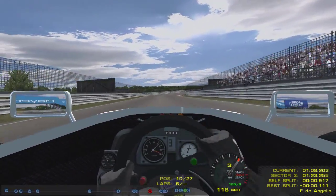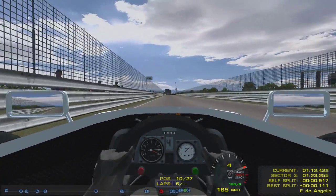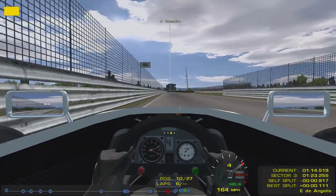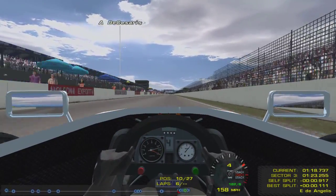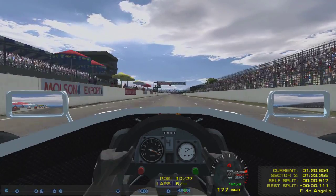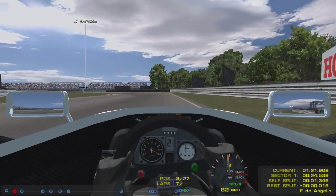It's a bit of a different circuit from the modern circuit. I've just gone through that very quick chicane there. Usually a straight would be in that chicane's place, but not on this circuit variation. Going through the Wall of Champion chicane here. I'm not sure what the actual name is, but we're going to finish the lap here, the 7th lap in practice, and we go 19 thousandths slower than De Angelis, so we've got good pace here.